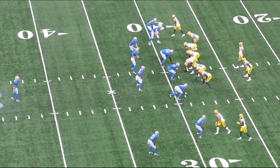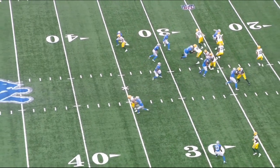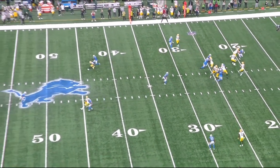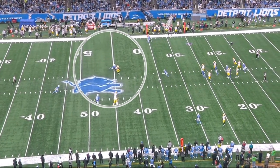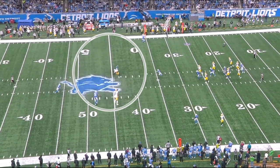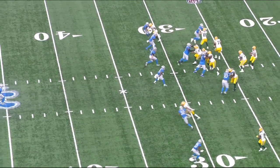If I'm not mistaken, this is Malik Heath. Good release. Good route. Now work back to the ball. Work back to the ball. There you go. Good hands catch. So good release inside. Is that top of your route? Top of your screen, I mean.